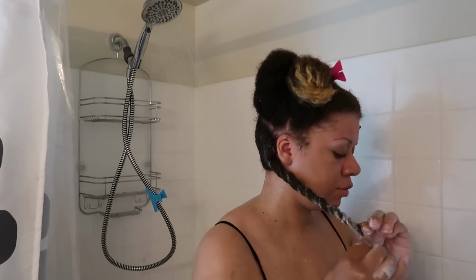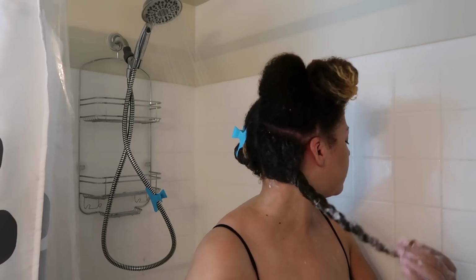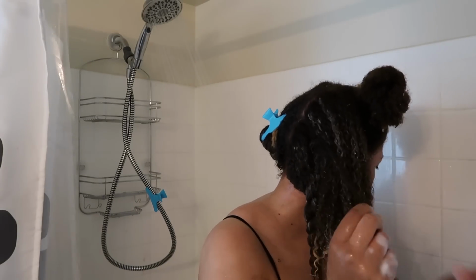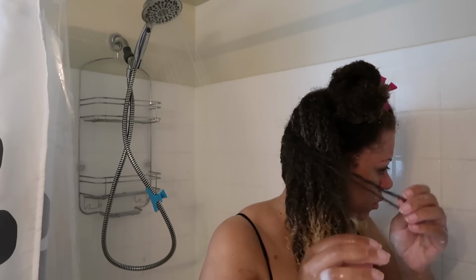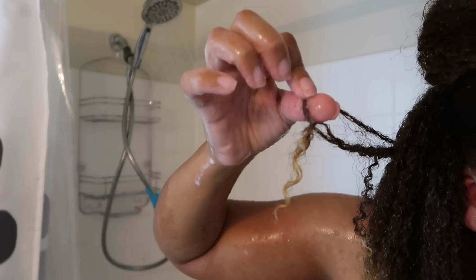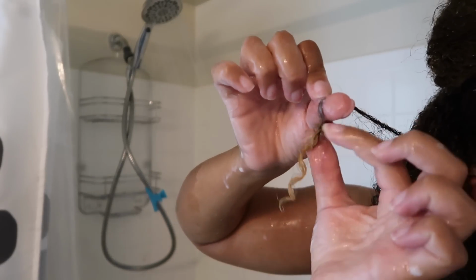I made sure that I combed it through the subsection very well, and then I twisted the section up just so that the moisture can stay in my hair, and then I continued on the rest of my hair. And as you can see, my hair kept getting tangled and I actually got a knot in my hair, so I will never be using this shampoo again.